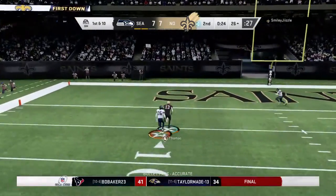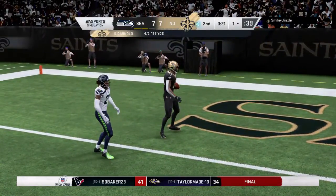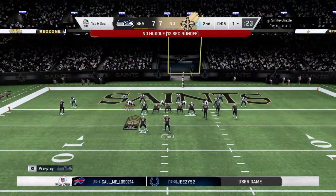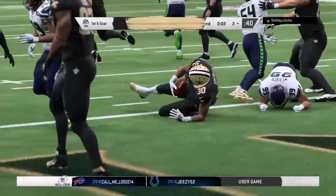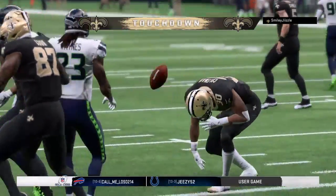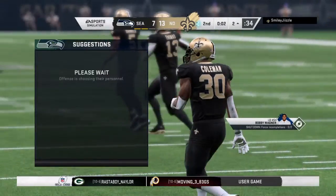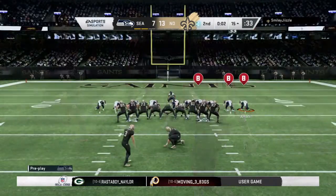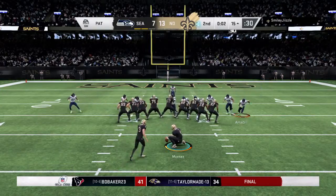That's a big game. It's caught. It's Thomas. And he's brought down after a very nice gain. A really nice gain of 25 yards. Coleman now. And he is in for the score. Touchdown, New Orleans. Tevin Coleman in the final seconds of the 1st half. And the Saints have taken the lead.